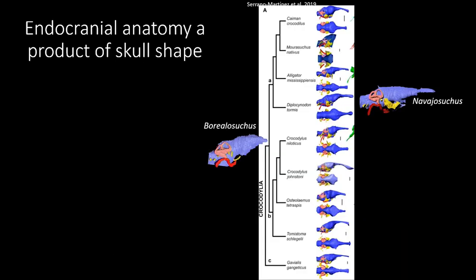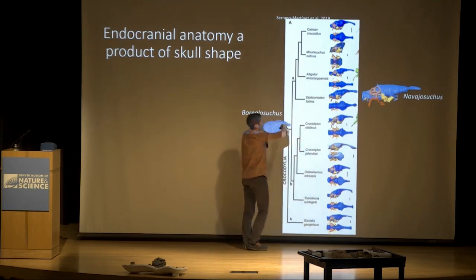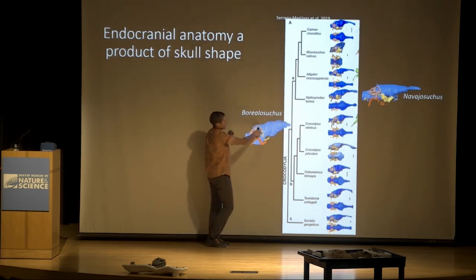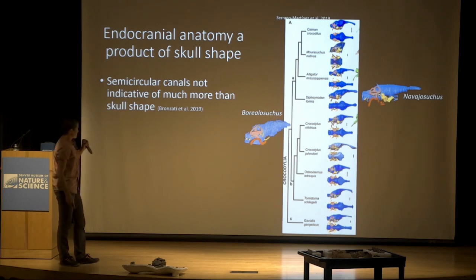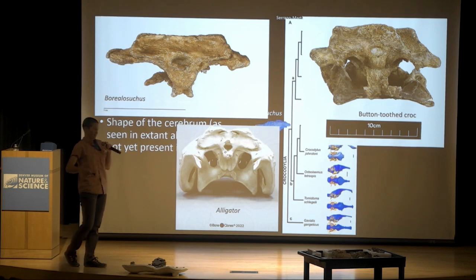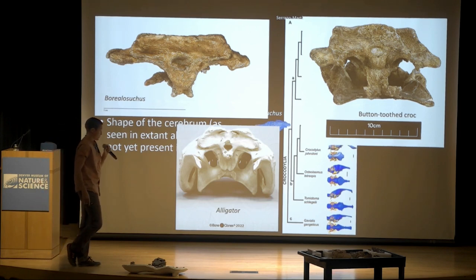If we look at evolutionarily how these fit, this Navajosuchus, whatever it's called, would fit in with this group up here. You can tell that it is kind of stretched out in comparison to those, and this one is kind of tall, and it would be ancestral to all the ones up there. But in general, the trends aren't that different, and what we're finding is that the ear shape and the brain shape kind of just respond to the skull shape, so the brains aren't actually telling us very much about how they might be thinking, which is a bummer, but that's okay.